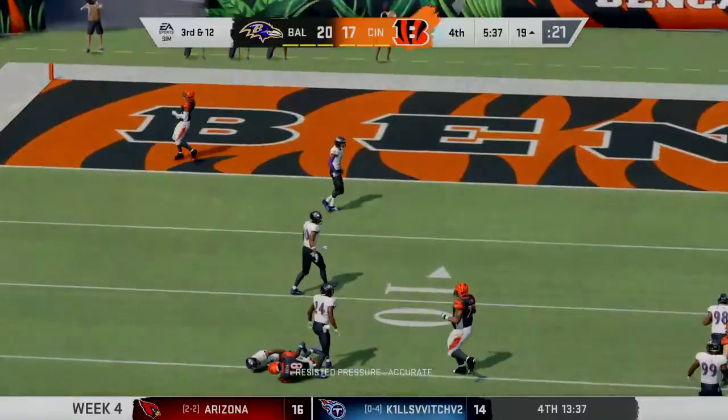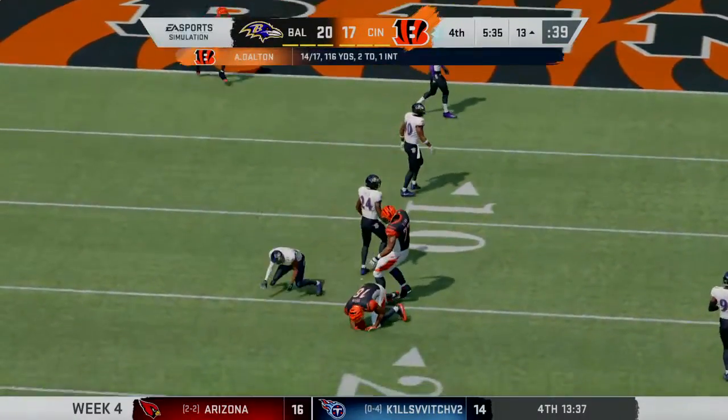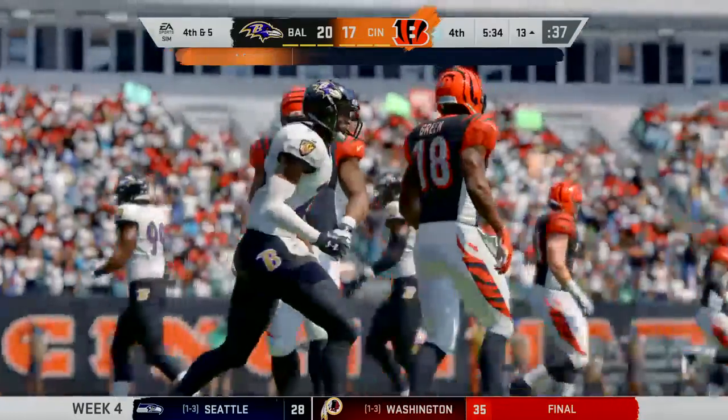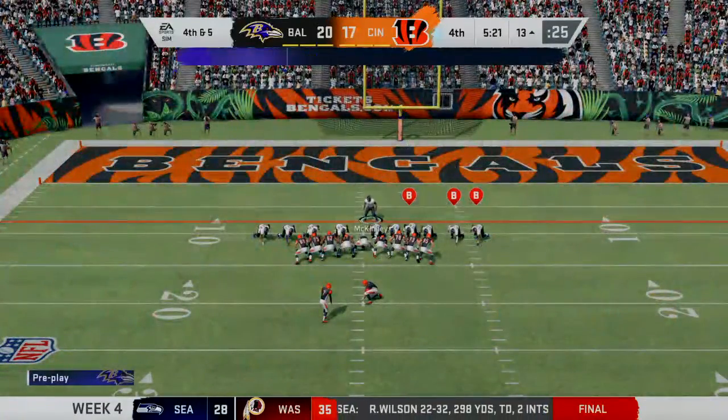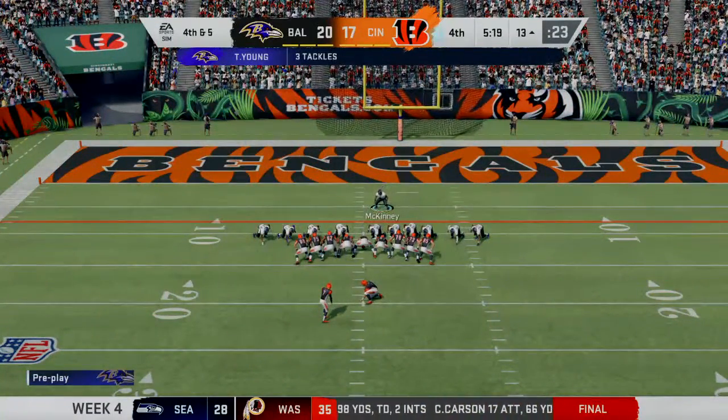He's got Green, and the tackle is made at the 13. He is well short of the first. They get 7 there, but it brings up 4th. Then we've got to give a little tip of the cap for the defense there.